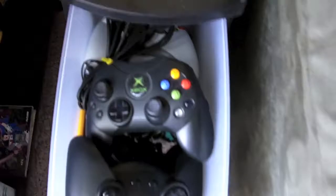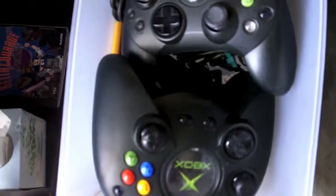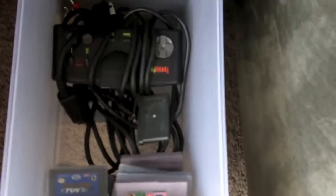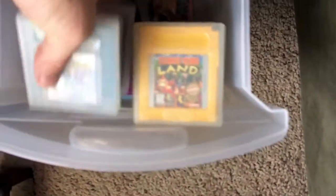And then in these drawers, this is the Xbox drawer, so it's got Xbox controllers, 360, and an original Xbox in there. A little tight with that giant Xbox controller. In here I have TurboGrafx hookups and a crap ton of Game Boy games. Just to show you a few here.